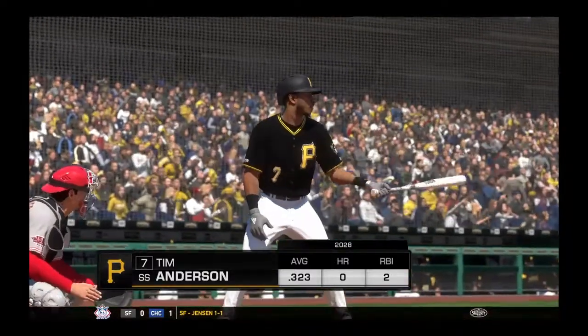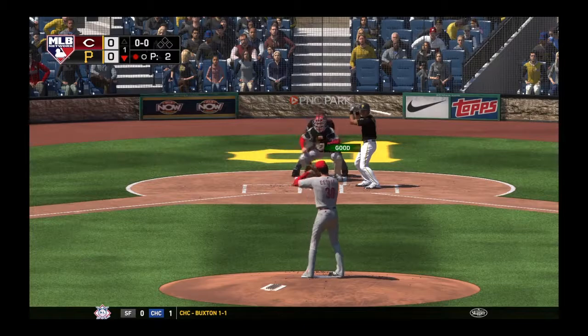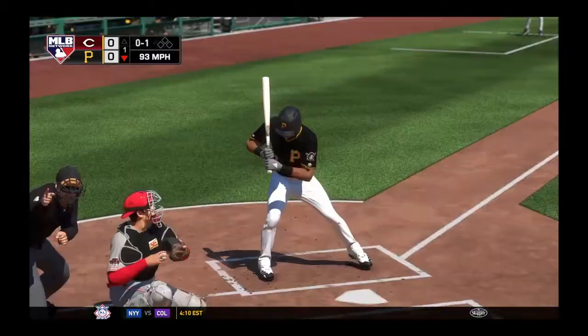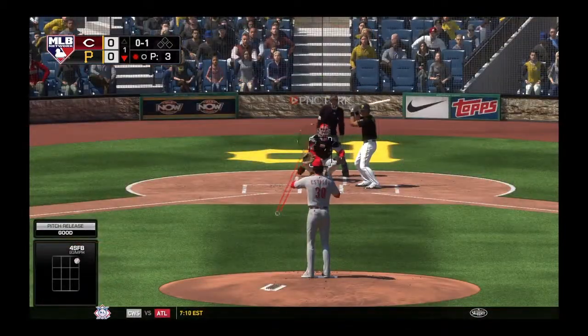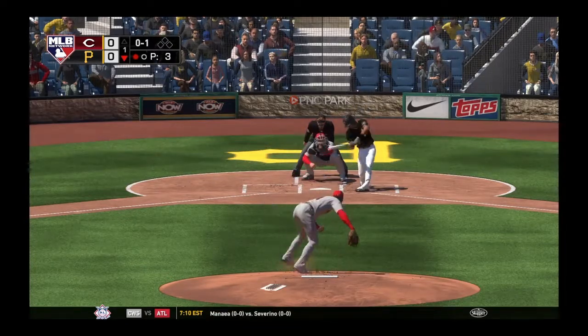So the bases are empty with 1 man gone. And up next, it'll be Tim Anderson. Ready with the first pitch. Here it comes, and he catches the inside corner for a called strike. 0-1. Anderson playing here in his age 34 season. He was selected in the 1st round back in the draft of 2013.